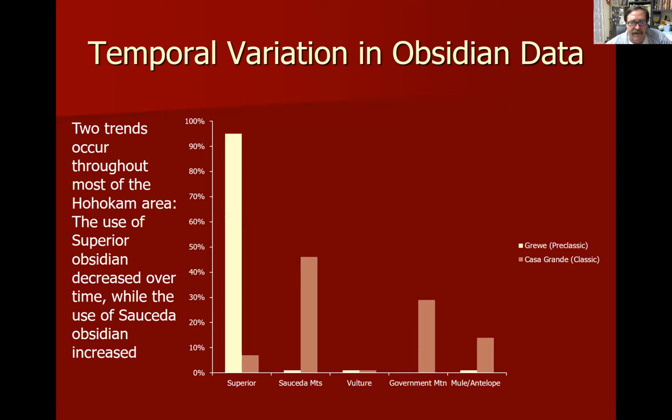And what you see in particularly stark terms here is that huge drop off between Gru, which was over 96% Superior obsidian, to Casa Grande, which is less than 10% Superior obsidian. And the inverse is true for Sauceda. Only a tiny bit of Sauceda at Gru, and it's the most common material in terms of obsidian at Casa Grande in the classic period. So you see this stark shift in patterns over time.